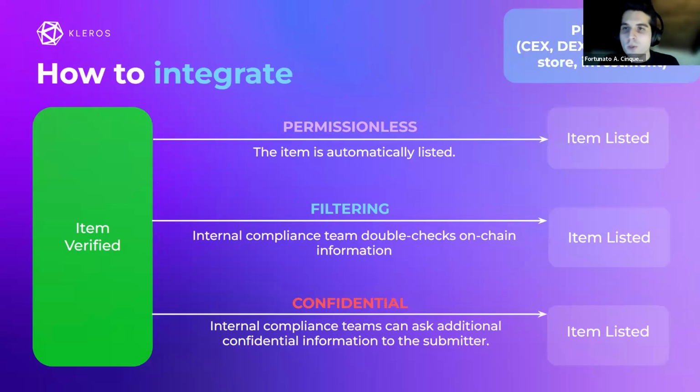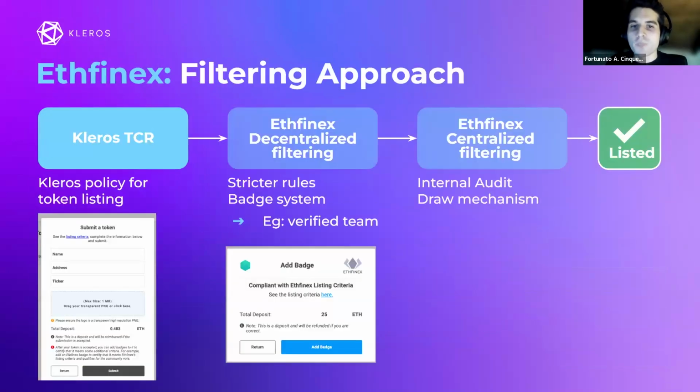Now, really briefly, I wanted to show you how we handle the filtering approach with Adfinex. They had a multi-step verification. At first, they got their token listed on what was the ancestor of Kleros Scout, which was Kleros token curated registries. Then Adfinex wanted a second decentralized filtering, obtaining a badge, which is what Federico explained at the beginning, with stricter rules. For example, they wanted their team to be verified. And in the end, after these two decentralized steps, they also had an internal audit with a drawing mechanism. And at the end, they would list the token on their platforms.